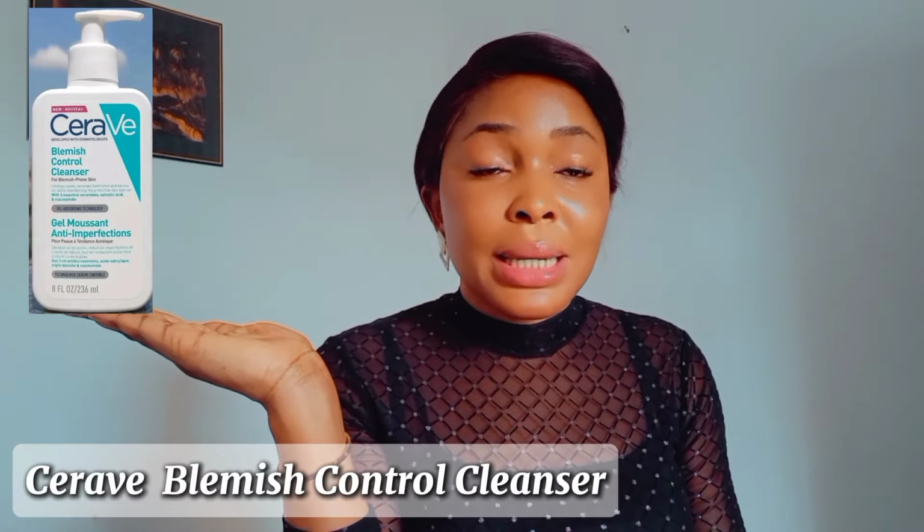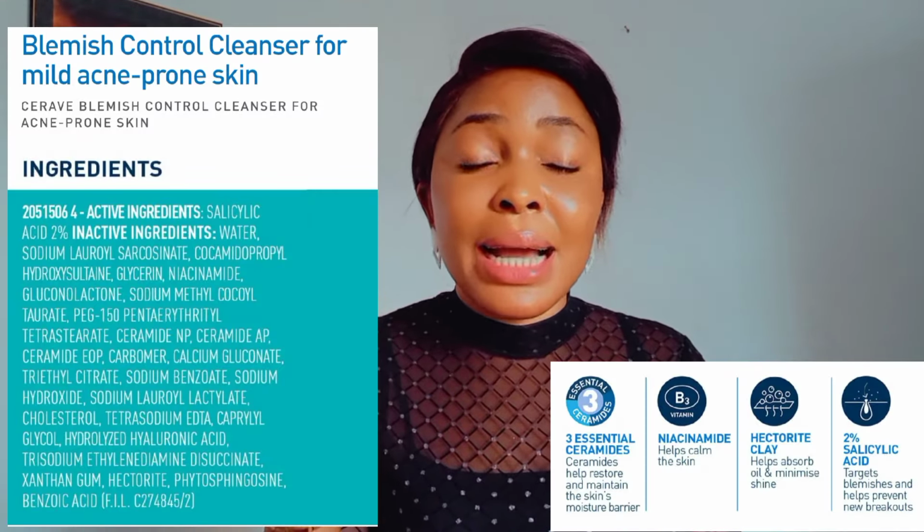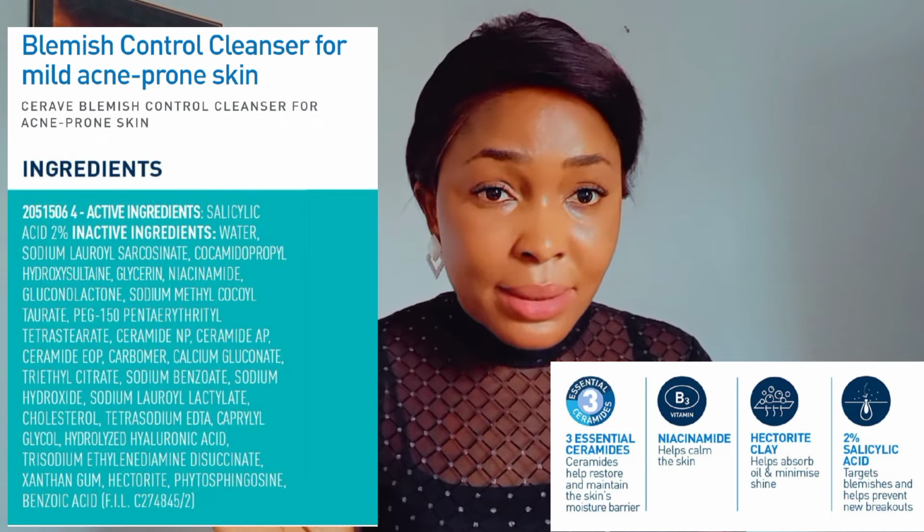The first cleanser on our list today is CeraVe Blemish Control Cleanser for blemish-prone skin, and this contains niacinamide, salicylic acid, and 3 ceramides. As you're using this product, it will also help in repairing your skin barrier while treating your blemishes. It's suitable to be used every single day.